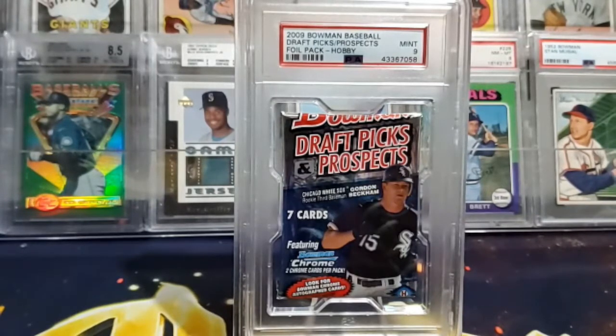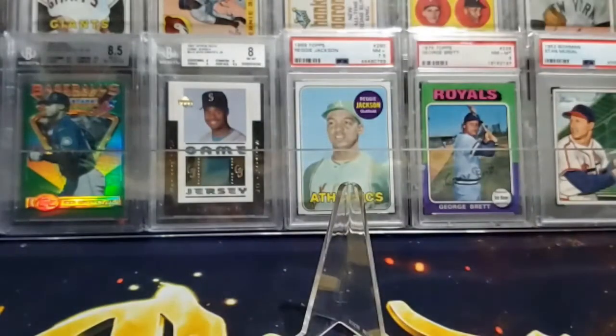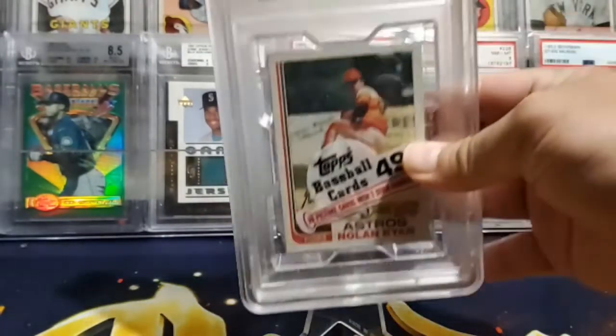I really want to get some 2011 Topps graded wax packs from the update, to have both the 2009 prospect Bowman draft and the 2011, have both the draft and the Topps update pack. That would be really cool.